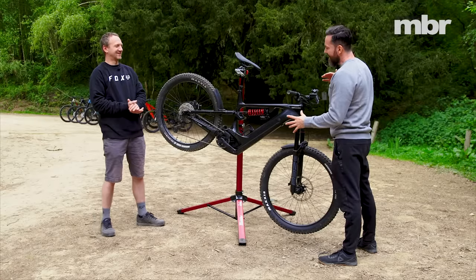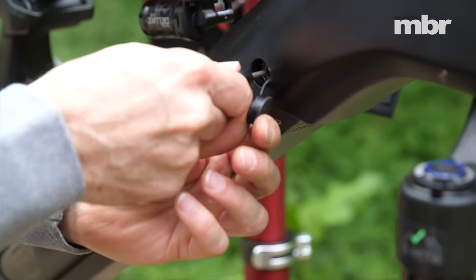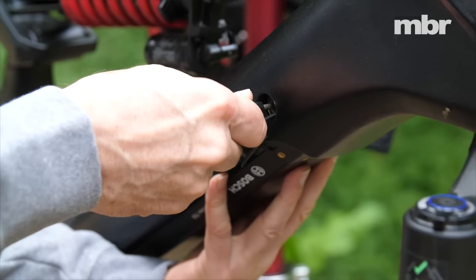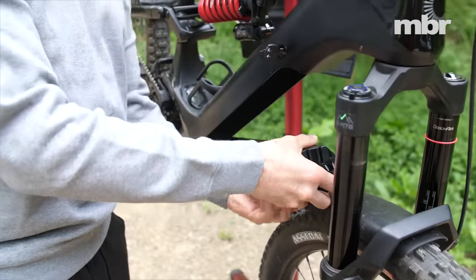So, a bike of two battery halves. It's kind of like a bike of two halves, really, isn't it? Because this is super sleek. The key's a pain. I don't want a key other than an Allen key if you've got to take a battery out. And it's not only got a kickstand mount, it's got an old magnet on the spoke. Yeah, that's pretty old school.